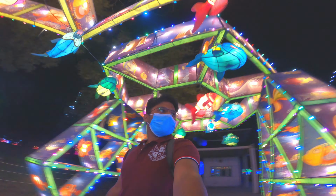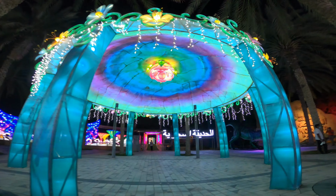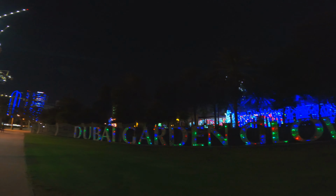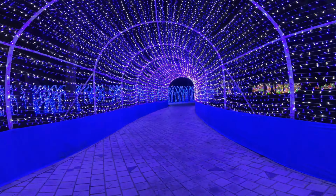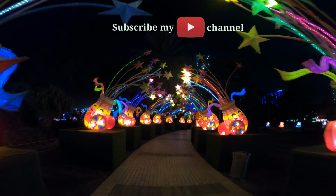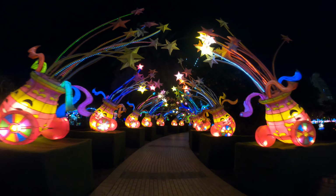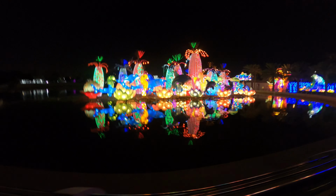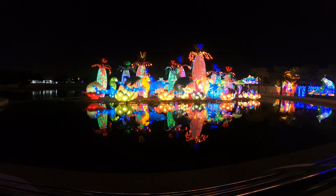This garden is located in the Zabeel Park and is spread over 40 acres of land. This garden is made of 10 million energy-saving bulbs with recycled luminous fabric. Dubai Garden Glow promotes the hope of resolving the issues of global warming and carbon footprints.